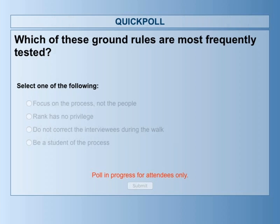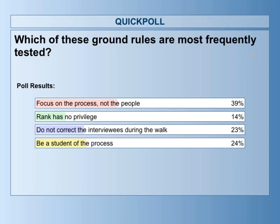I'm just going to wait a little longer. Very interesting. So I'm going to close the poll and share the results. Okay, so 39% say focus on the process, not the people. That is followed by be a student of the process. Then do not correct the interviewees during the walk, 23, and rank has no privilege, 14.